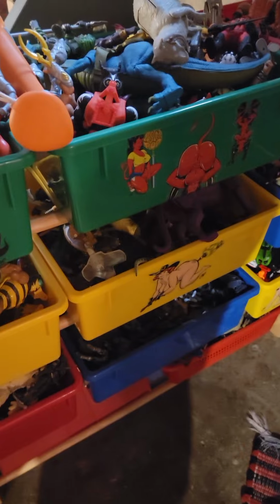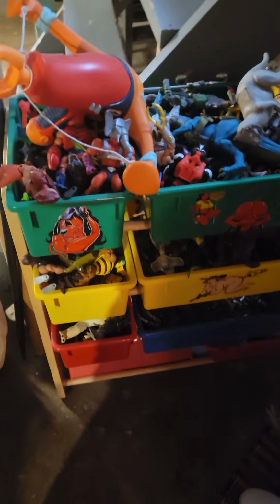The last part of my collection is all the stuff I have in bins. I don't know exactly what I'm going to do with them, but I'm definitely going to do something. They're just nice to have as storage and to place things. I know there's a lot of guys in the toy community that hate the idea of putting away their toys in bins. To me, it just doesn't bother me.